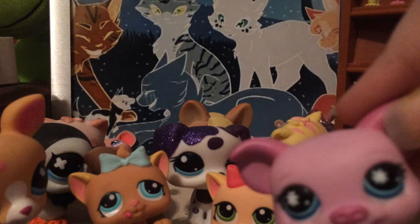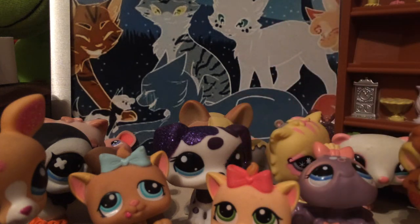Here's another one that's going to be for sale. Trade. Oops. This is a pig I already have, which I'm going to trade. So if you're interested, let me know.